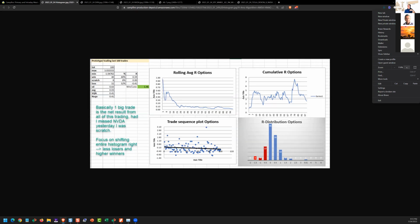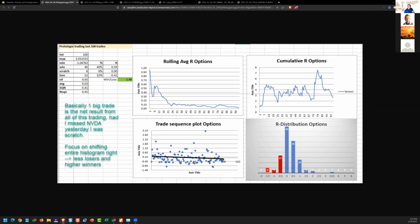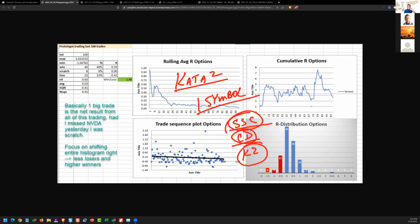All right, here's a histogram from Nolan. And what I want to say here, Nolan, is that you're trading a lot of symbols, a lot of patterns, making a lot of errors that you're noticing later, but you're not taking the corrective action. The way to correct that is to use the Kata 2 challenge, which is one symbol, ready to trade it right from the opening, and then decide whether you want to trade the supported spring crossing, the collapsing dragon, or the Kata 2, and master one of the patterns.